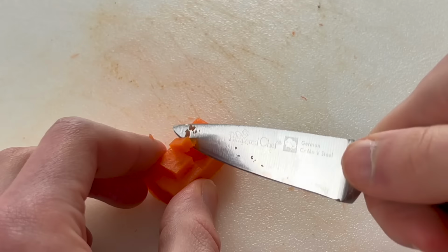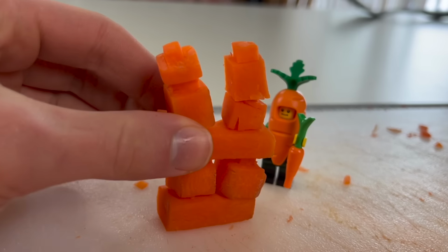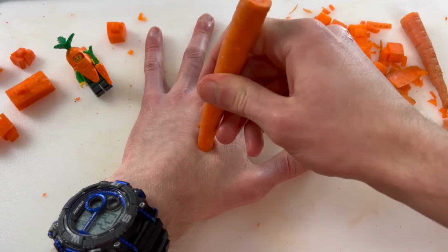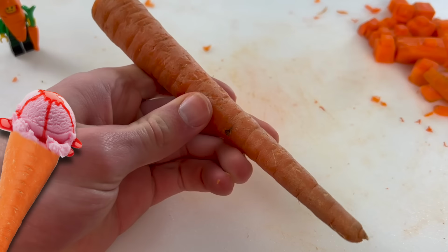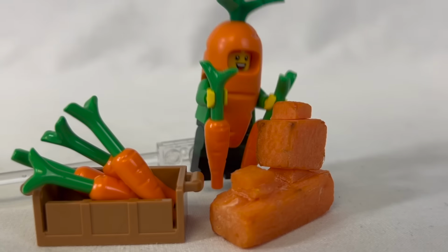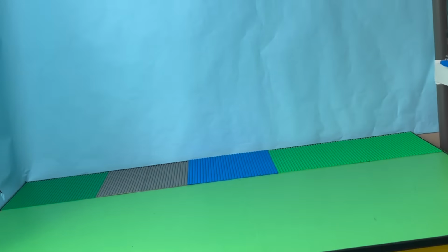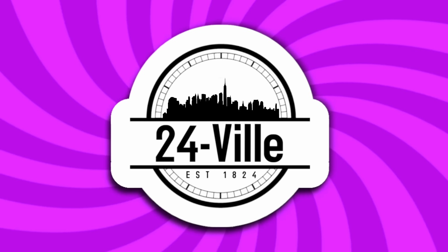I even tried making a 1x2 brick using a longer chunk, but that was even worse. None of the bricks are the same size as each other because I have terrible accuracy, and carrots are obviously cone-shaped, so it doesn't quite work that way. Garrett tried his best to sell this garbage, but we're gonna have to do better than that if he's gonna make it in the extremely competitive 24ville farmers market.